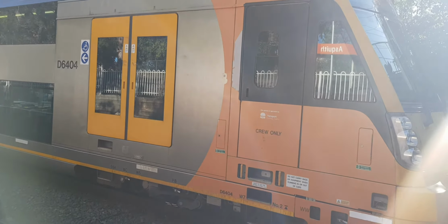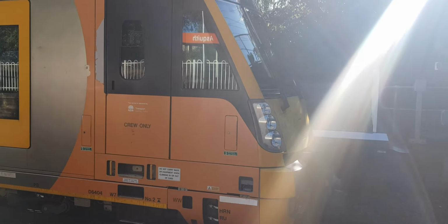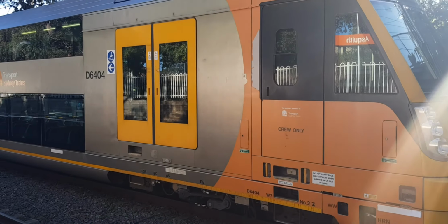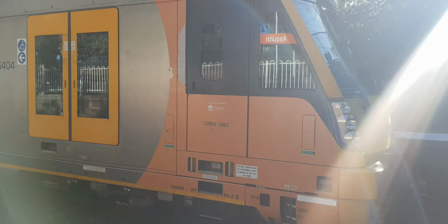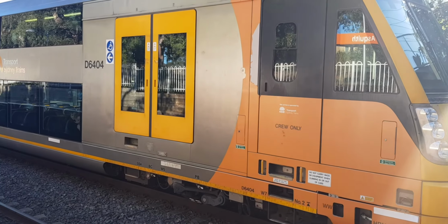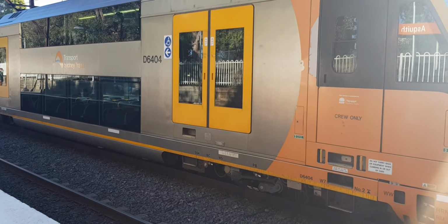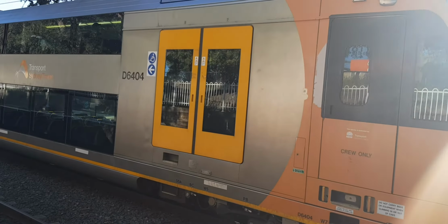By the way, if you don't know your trains, this Waratah was made in China. This train, A2 on that set, was actually scrapped from China. It had to be scrapped, and then A80 had to be built. Yeah, A4 now departing platform 2.